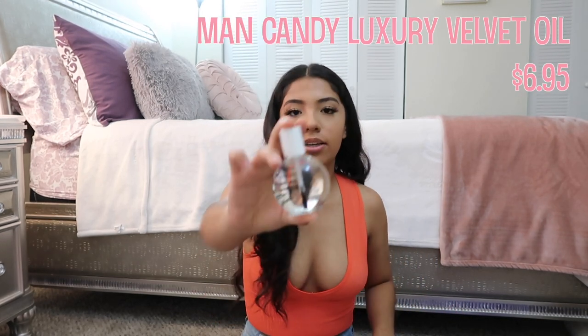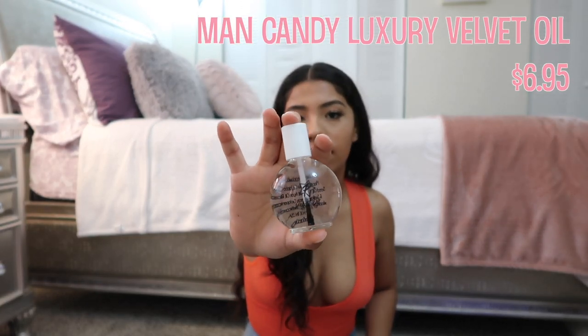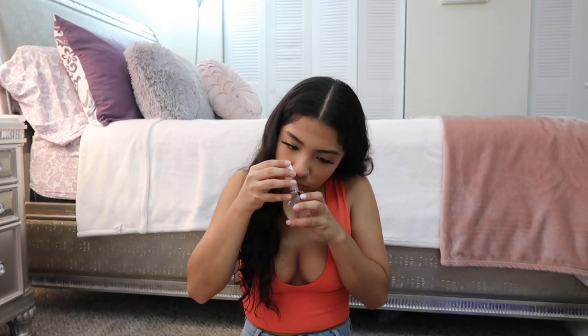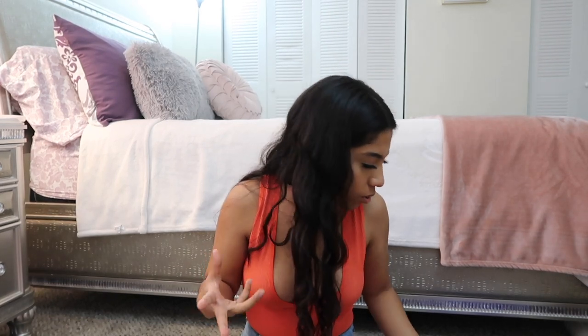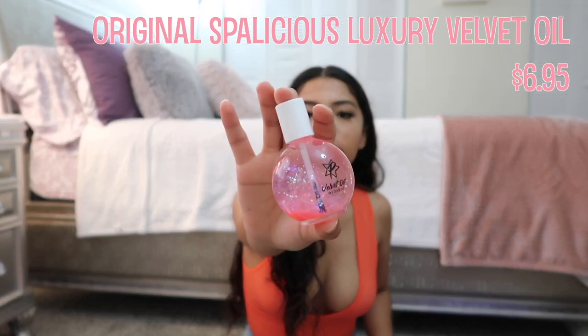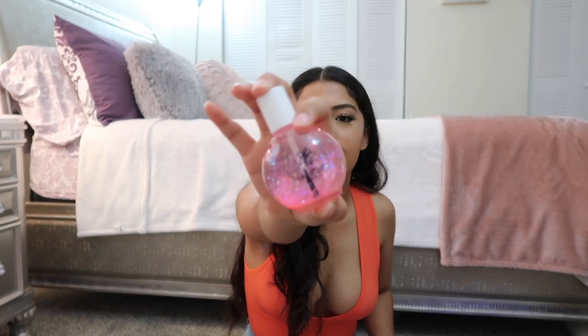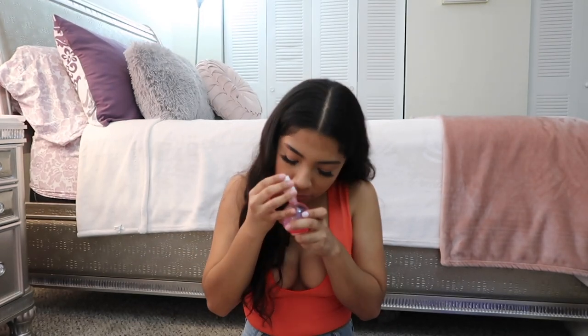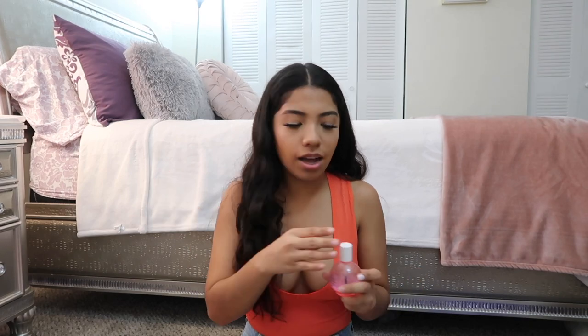This one is clear, and this one's for males, men. It smells so freaking good. It smells like guys' deodorant, or like when you go to the barber, there's this scent they put on guys. It smells so good. Then I also got this other one. When you shake it, it has glitter in it, and it smells like cotton candy. It's giving.